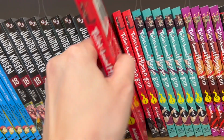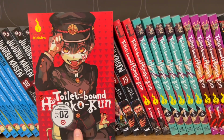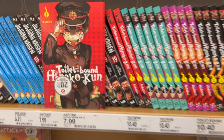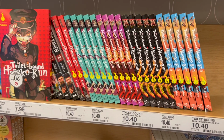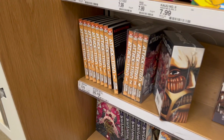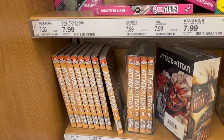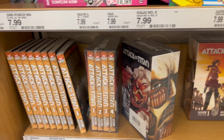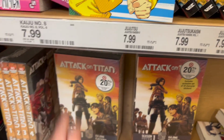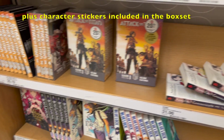And then a series that I'm loving. We have Toilet-Bound Hanako-kun. Beautiful, gorgeous colors on these volumes here, but there's 1, 2, 3, 4, 5, and 7 it looks like. And then moving on to the next shelf, we've got Attack on Titan, a lot of volume 1, and then some box sets, which is cool to see. Definitely if you want to collect it that way, get the little slipcases on there, so that's cool.